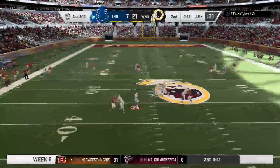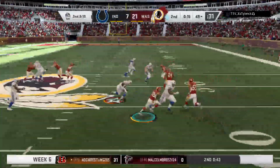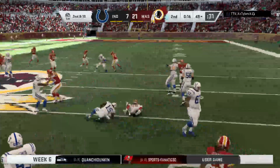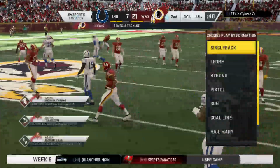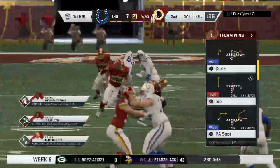Throwing again, Fields. And for the 3rd time here in this half, it's intercepted. Picked off by Jordan Lewis. And his guys have got it back at the closing stages of the first half.